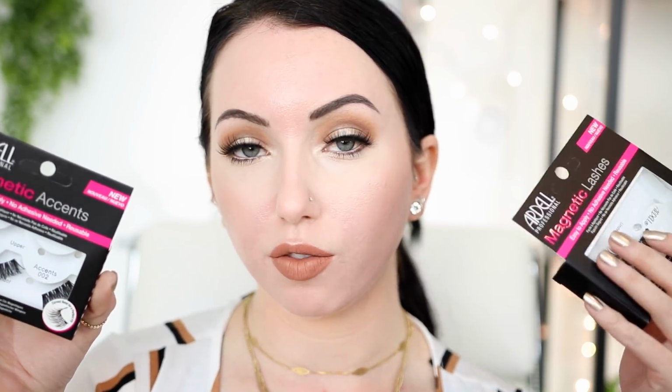I first thought these were going to be easier to apply than false lashes. I don't think they are. Maybe it's just because this is the first time I'm trying them, but the accent ones were 50,000 times easier than the full strip ones. Would not recommend the full strip ones. And then the accent ones, they basically just stop, so there's no feathering out into your natural lash. So it just looks really obvious that you're wearing them. It's like bold, bold, bold, bold.